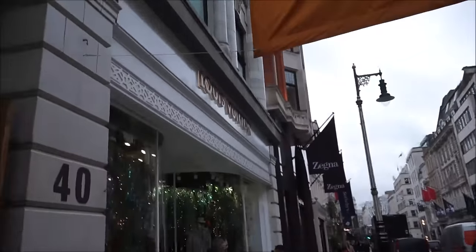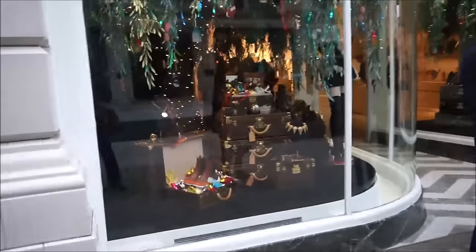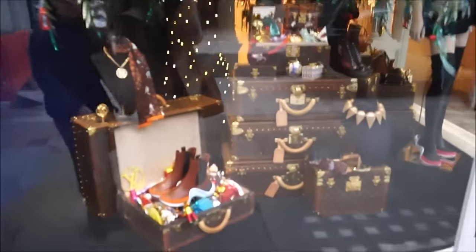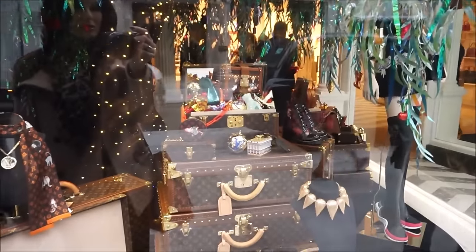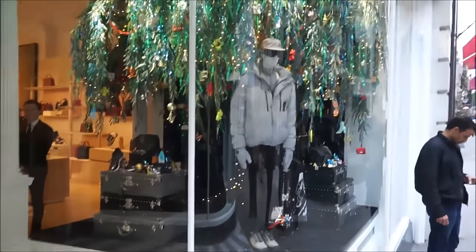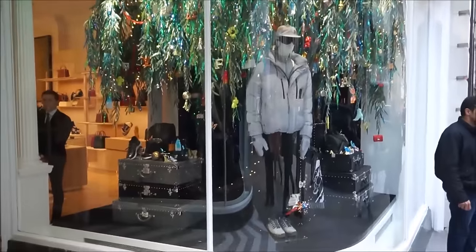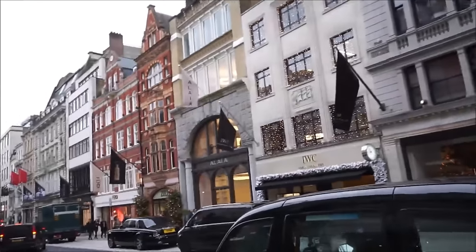Here is Louis Vuitton. Look at this window. So pretty window. And then this one is the glass, the big board. Yeah, it's a board. Outside, just showing before we go inside.